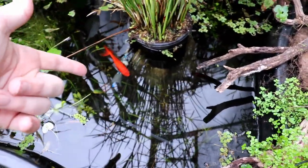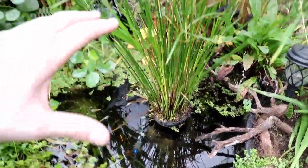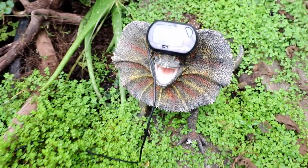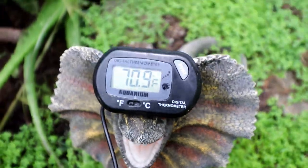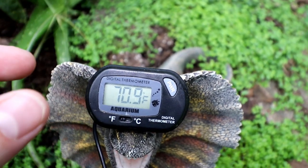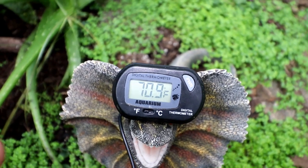We just have a 300 watt heater in this 125 gallon pond in this open space, and it seems to be working so far. If we look over here at our thermometer, our not so super accurate digital one, but we can trust this within 2 to 3 degrees, it's looking like we're at about 70, 71 degrees Fahrenheit. And it took like 3 days for this water to get up to this temperature.